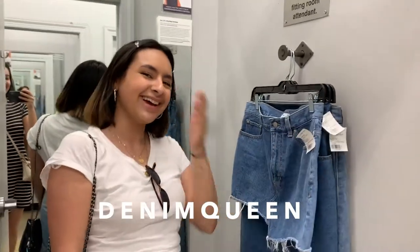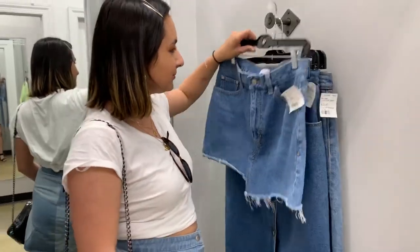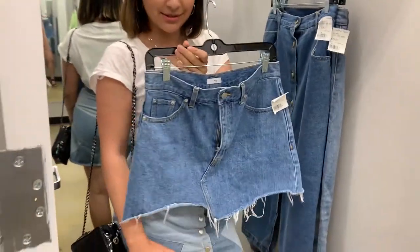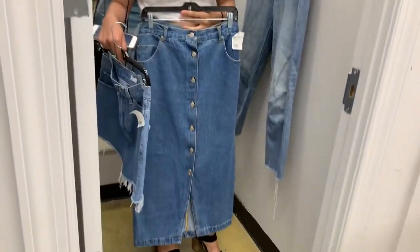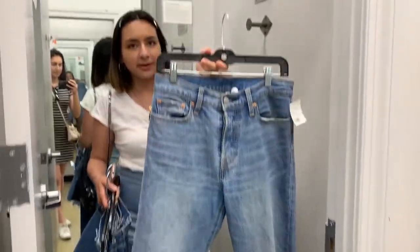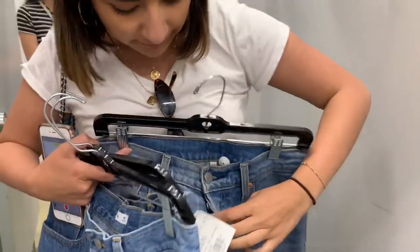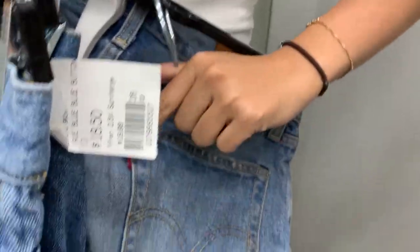The queen of denim. But yeah, show us what you have. Love that. And these are like real classic Levi's, you know? They have the premium ones. And if you know, it's like the red tag, that's the premium. And even the raw edge is really nice.